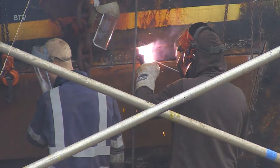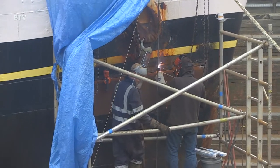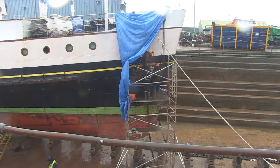As welding commences, care is taken with the tack welding not to pull the plate out of position. And as the Balmoral is of riveted construction, care must also be taken not to overheat the structure or it could pull some of the rivets.